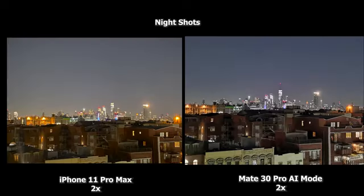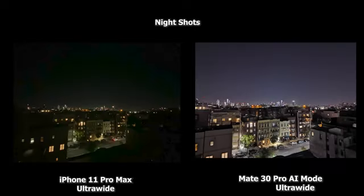Now when we go into the zoom lens, this is a 2x zoom for both devices. Again, same concept. The Mate 30 Pro is making it brighter, so the buildings look brighter, and then the background with the New York skyline also is brighter. It's trying to sharpen that, but it's a little fuzzy. Both of them are trying to do it. I would say the Mate 30 Pro image is better because it's brighter, there's less fuss, and also the images are clearer.